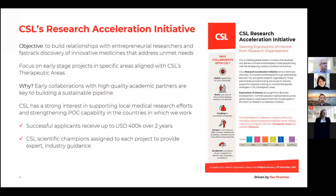And we set up steering committees. We meet every few months to help troubleshoot, review data, and work on the protocols. So they're highly collaborative programs. And particularly what we're looking for in this call are novel therapeutic candidates and novel targets in those 5 therapeutic areas.